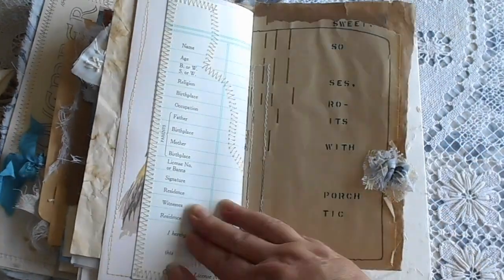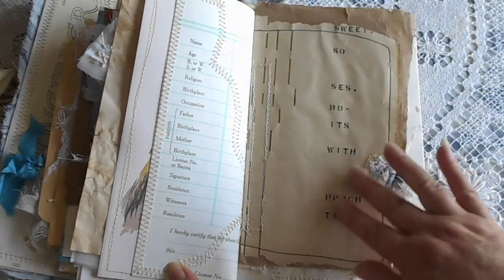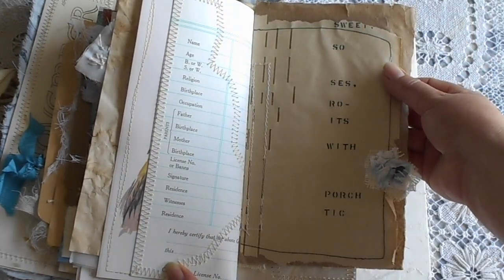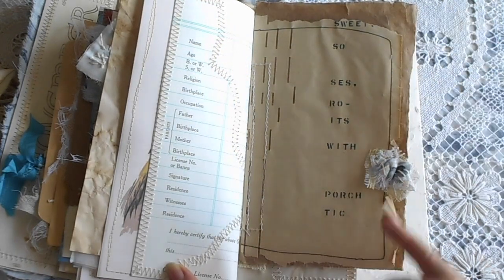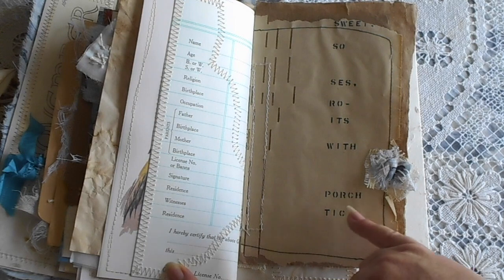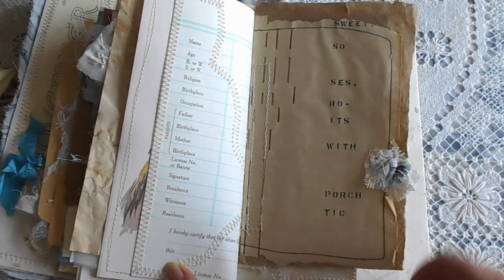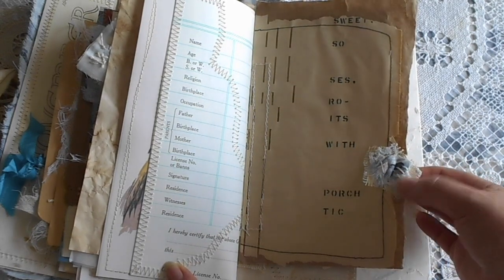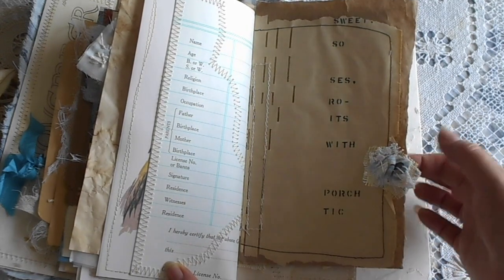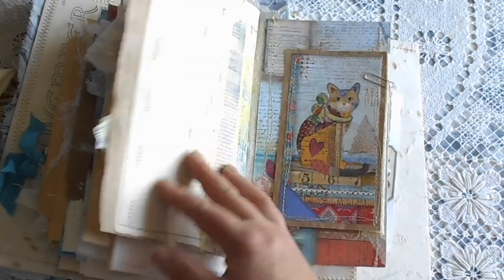Beautiful flower fairy, and that's a lovely piece from a piano roll. I just adore these pieces of paper. They're so delicate, and you've got to be very gentle with them, but they do look so good. And it's a part of the song that says something about porch with its roses so sweet, and that's just divine. It's gorgeous, and it suits me very well too. I love it. Very pretty little snippet there, gorgeous blue.